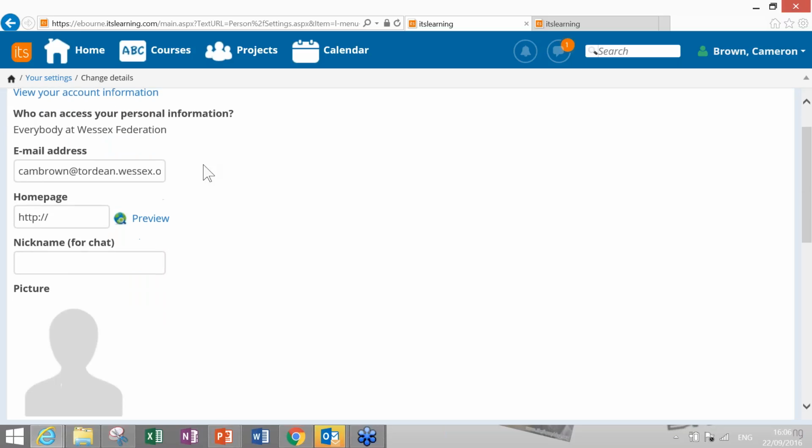Now you may find that you've already got your email address added in there if your establishment has done that as part of the account creation process. It's useful to have an email address in there because it means that you can use the forgotten password link on the login page. So it does cut down on the number of times that you have to go in and change a learner's password if they have their email in here.